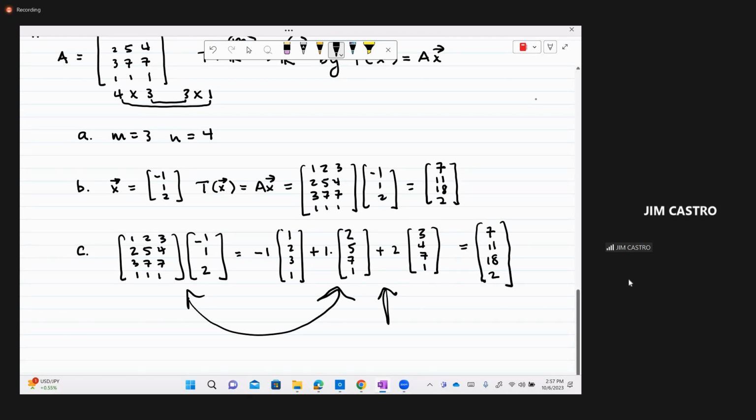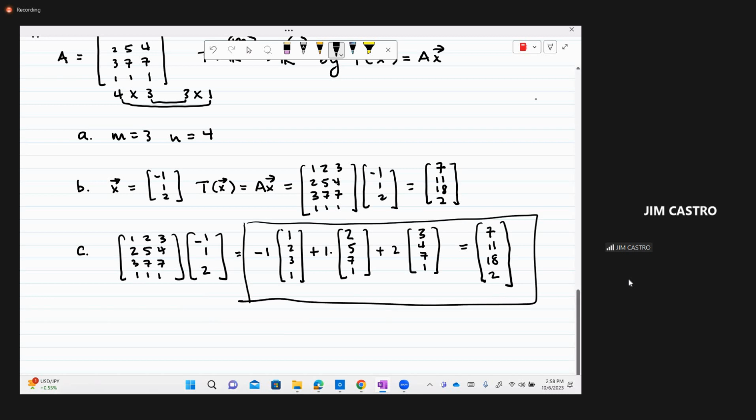Well, what was the question? The question was to write 7, 11, 18, 2 as a linear combination of those column vectors. That's exactly what that equation is telling you. Is that making sense? I really like this kind of problem. I love problems where there's just a concept. If you understand the concept, there's no work to do. You just write it out. So that's the answer.